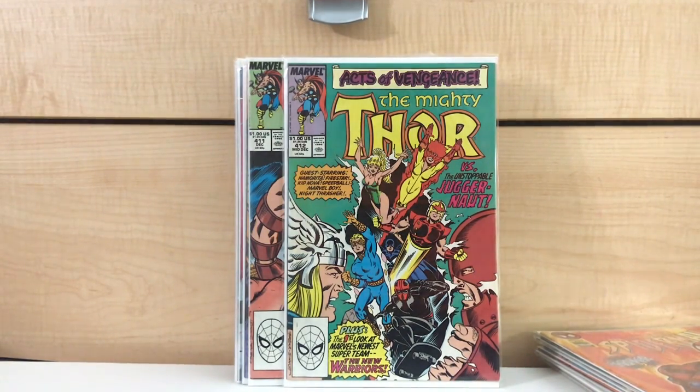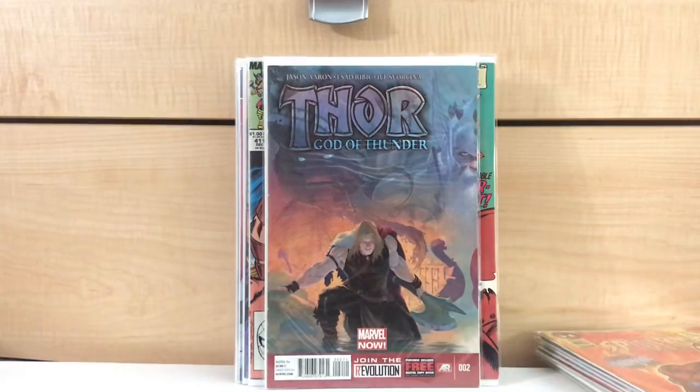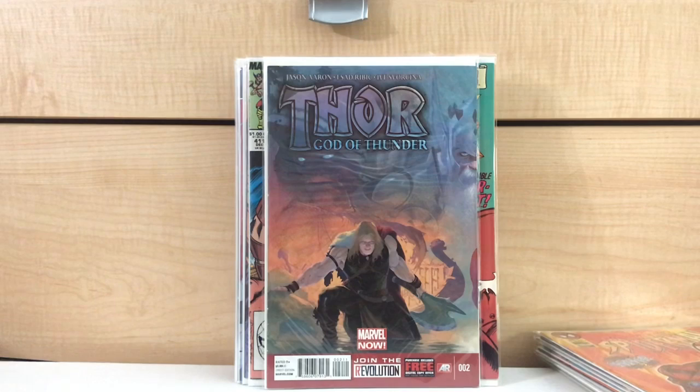This is a book that I will never pass up if the price is right. Thor God of Thunder number 2. I forget, first Butcher or something. I forget, but it's there. All right.